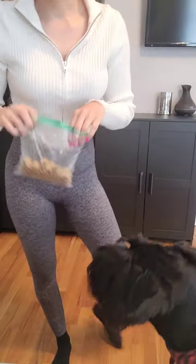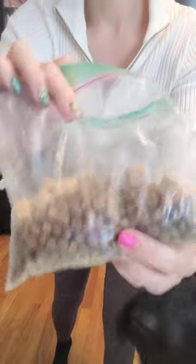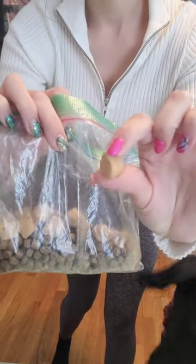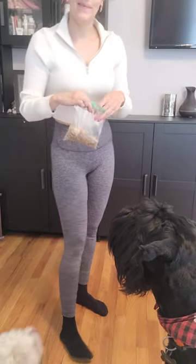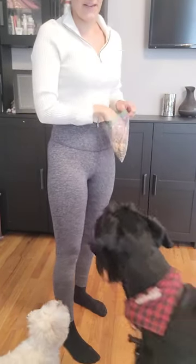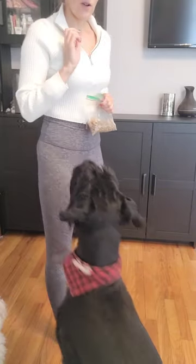In Zeus's treat bag, I have his regular food mixed in with some salmon treats. That way it's a surprise every time he gets a treat, so it makes him keep his focus. He's very food driven. Good boy.